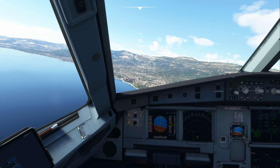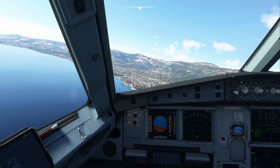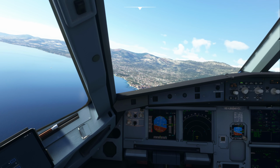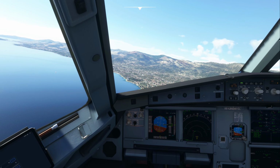Adria, Ryanair 986, ready for departure. 986, runway 14, clear for takeoff, wind 240 at 5. Clear for takeoff, Ryanair 986.